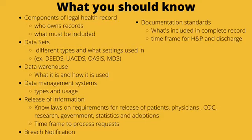Release of information. This is very important too. You want to make sure you familiarize yourself with the different laws when it comes to releasing information, because that is a lot of legal stuff. You definitely don't want to release the wrong information to the wrong people, and you want to make sure you have all the requirements before releasing the information. I listed some of the entities that you can release the information to. So make sure you know how to release information to patients, physicians, CDC, research, government, statistics, and adoptions. Also familiarize yourself with the time frame you're required to release that information in. Like if on site, 30 days, outside, 60 days.